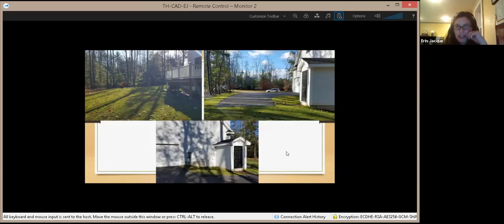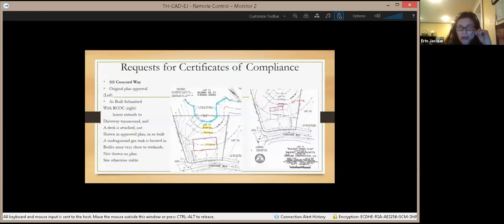So you can see that these are the photos of the house. I just wanted you to visually see the house extends as far back as the turnaround in the driveway. And then there's a deck on the back. And then top left, you can see there's a little red arrow pointing down. That's an underground storage tank. I believe it's a gas storage tank, which wasn't included on the original plans. So just a slight deviation, shall we say, from the order of conditions that was approved.